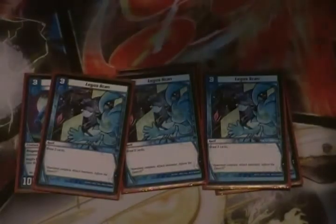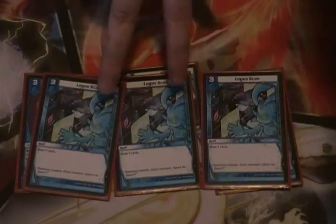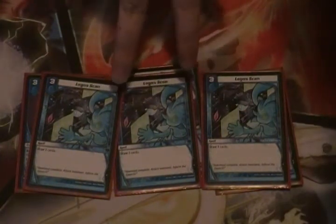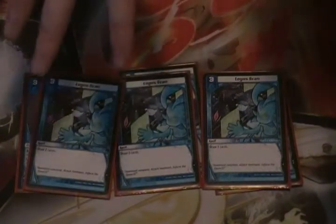So, I'm still keeping an open mind. There was one game where I Logo Scanned into 2 Logo Scans, and then the next turn proceeded to play both of them, and then I just drew into so many options I didn't know what to do, because it was just so amazing.